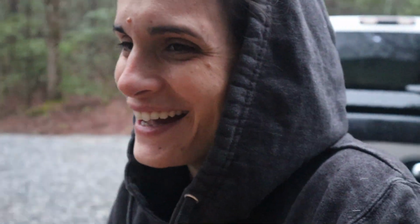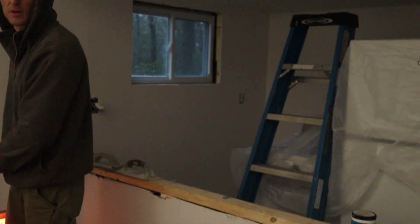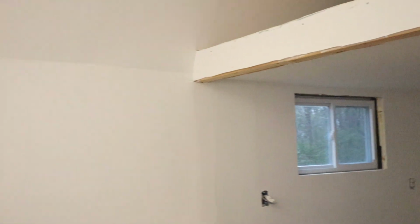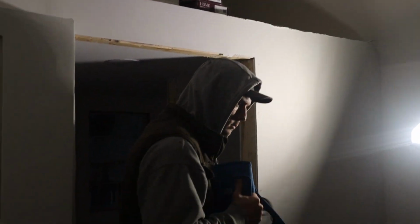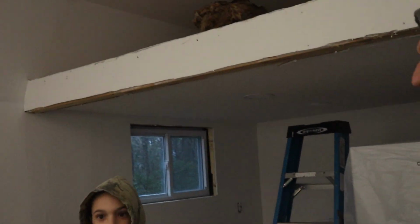Back up here at our little cabin, and we are checking out the paint color. I like it. You like it? It's good. Oh, much softer. Definitely. The light was reflecting off that blue chair and it made the wall look blue. I was like, oh gosh, I don't want to see any more blue.